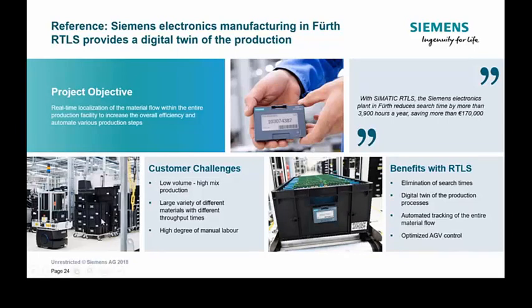So these boxes that contain the parts in ESD are very critical that we get them to line side at the right time with the right material at the time that we need it. And all this was done quite manually before. So this helps us to reduce some of the manual labour. And again, the benefits that we saw from that were the elimination of the search times, optimized AGV control, and a full real-time view of the entire material flow.